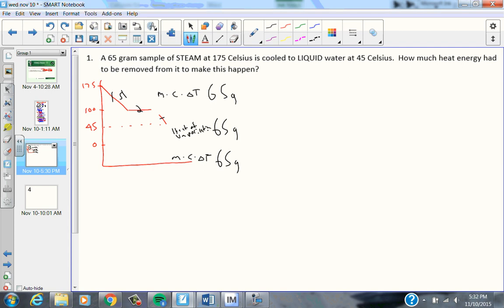So what I have to do is figure out how much energy it takes for each step of it, and then just add them all together. I'm going to get some numbers over here, add them all together. I'm going to do this one, and you're going to attempt 2, 3, and 4. The first segment right there, 65 grams, that's steam. That's an MC delta T.